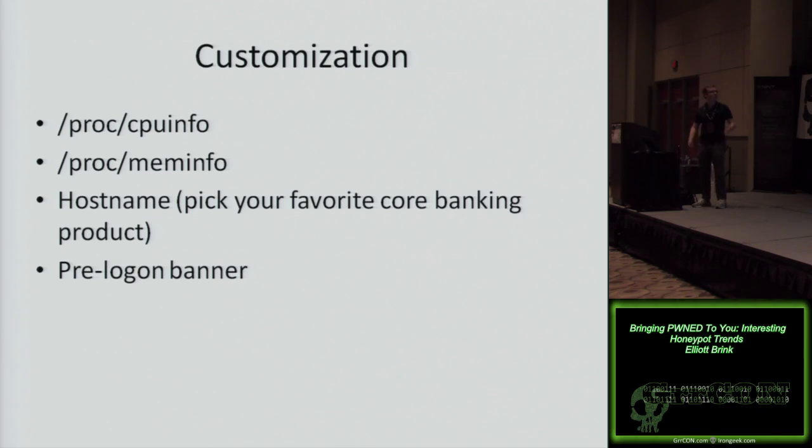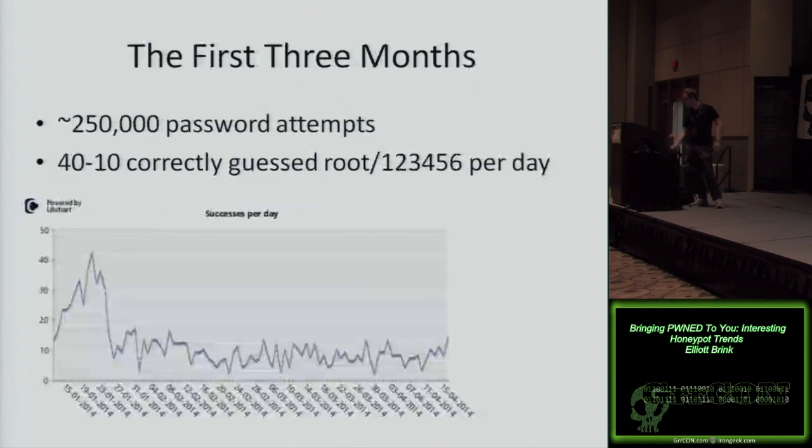Editing the hostname, you know, pick your favorite core banking provider to make it look good. And a pre-logon banner. This is particularly more for the corporate side. If you have a sophisticated attacker that's going to attack this honeypot, and they're looking at a pre-logon banner that says my company X, this is a restricted system, that's usually the kind of modification you want to make there.